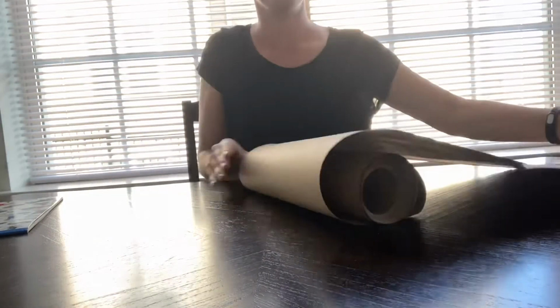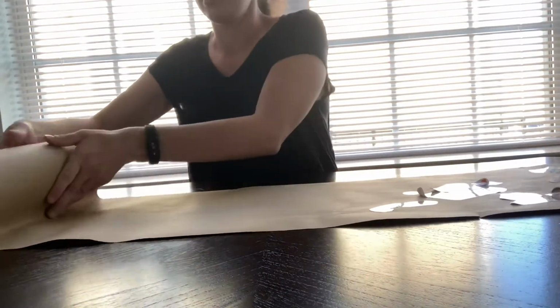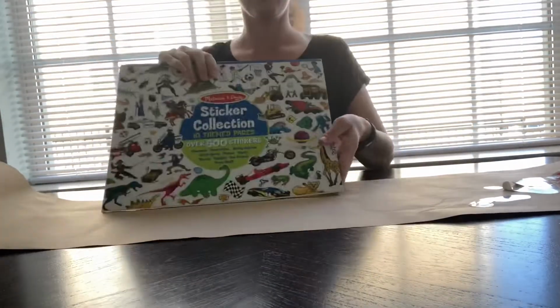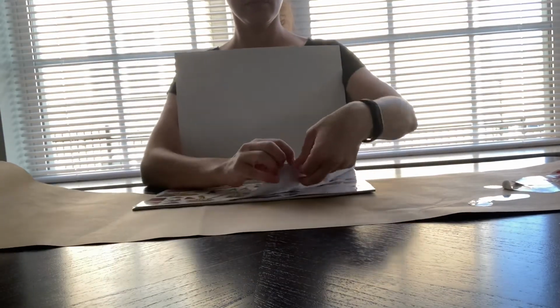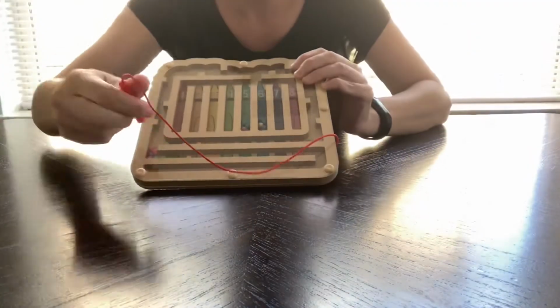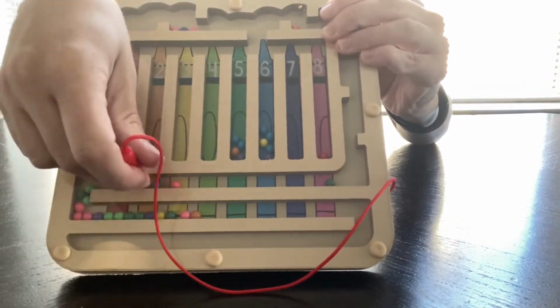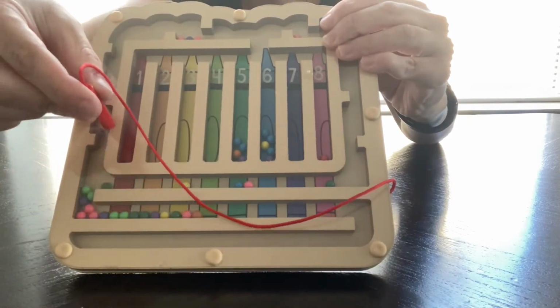To try something a little bit different, I got this huge roll of paper that I allow Lennix to color on, paint on. I also bought these Melissa and Doug stickers. I absolutely love them. They are huge. They come with 500 of them, and they are only $4.99 exactly. This magnetic maze is a great fine motor skill and also teaches number and color sorting.